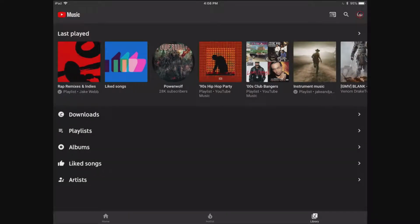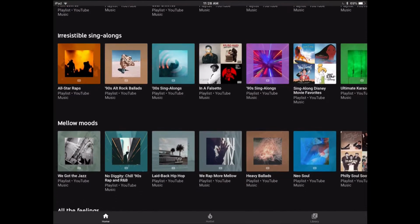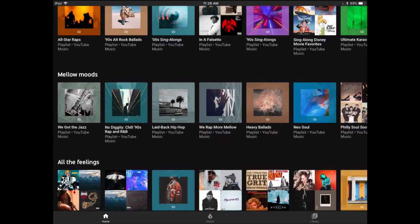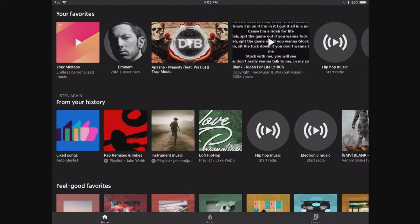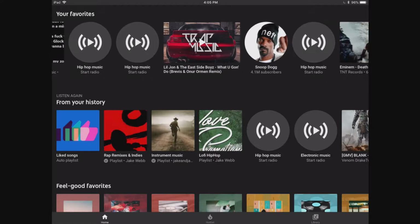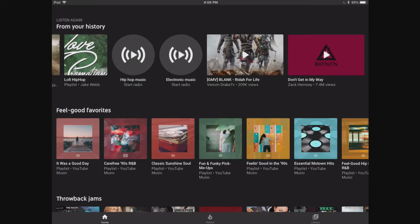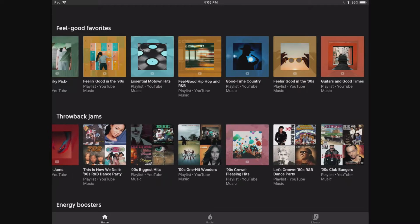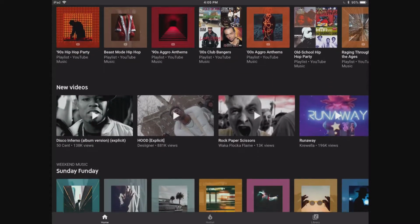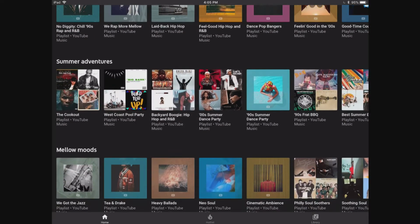After you've taken in that beautiful color scheme and realize that it's not the exact same app you've been using for the past little while, you'll notice a couple of things right away. First off, there's a lot more content here on the home screen than there used to be. What Google is now doing with YouTube Music is showing you things you've listened to in the past and things you might want to listen to, and then all types of different radio stations. I'm just going to throw out some random names here: Feel Good Favorites, Throwback Jams, Energy Boosters. Then there's a new music video tab. Today is Sunday, so they have a Sunday Fun Day playlist that they recommend, or multiple different playlists that you could potentially check out. And that's basically what's now here on the home screen.